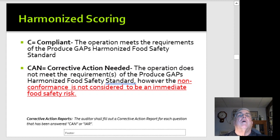So with that being said, let's look just a little bit. Our scoring for a harmonized audit is a little bit different. You have items marked that are compliant. When that auditor looks at them, they are compliant. They meet the requirements under the standard. You may have some where you need a corrective action, and don't get too panicky about corrective action at the beginning. It doesn't meet the requirement of the standard as it's written, maybe, but it's not a non-conformance. It's not considered to be a food safety risk.